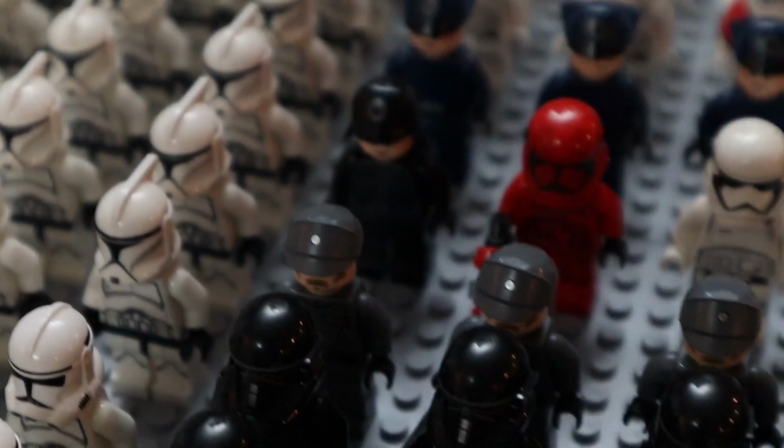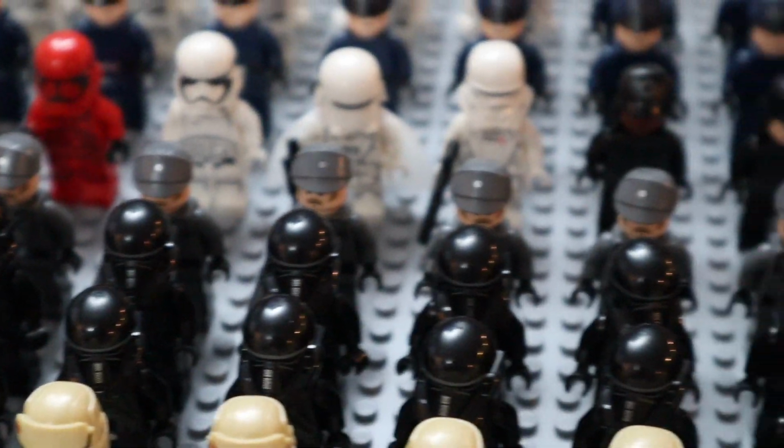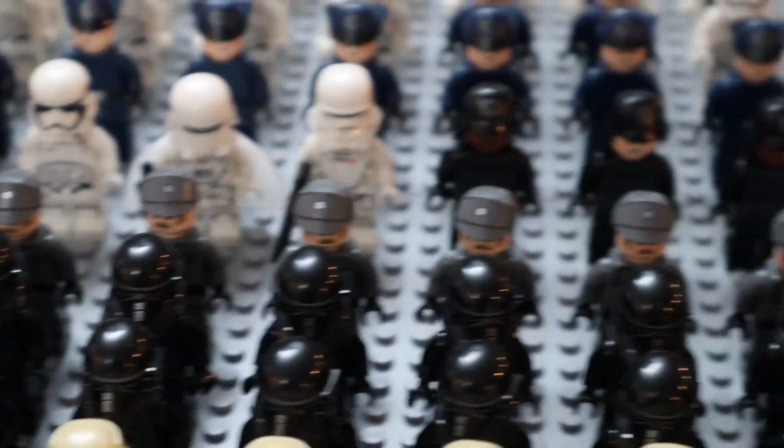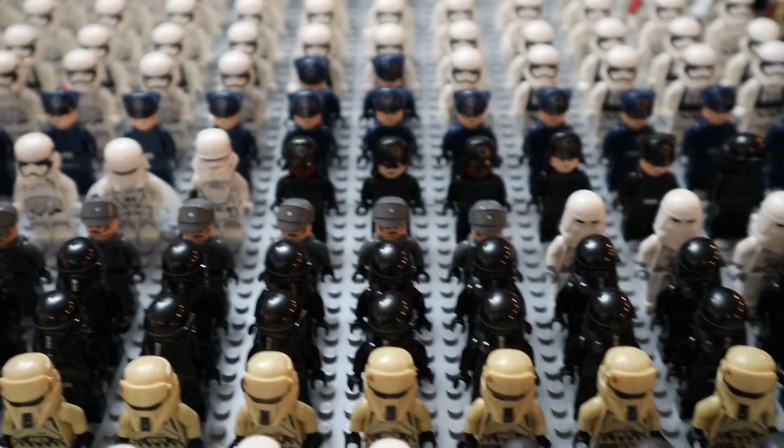The row behind them is going to be some more Imperial officers. These guys came in the, oh god, what is it? It's the Solo Battle Pack. I'm blanking on the name right now, unfortunately, but I don't have too many of them. I actually converted a decent amount of them to the actual Republic officers, so that's the reason why there's maybe not too many of them here.